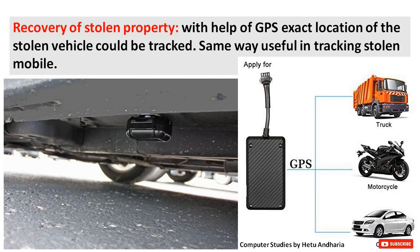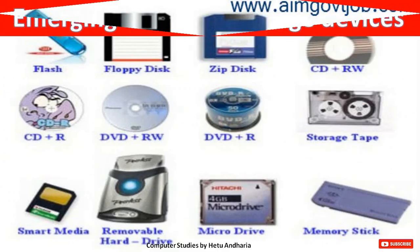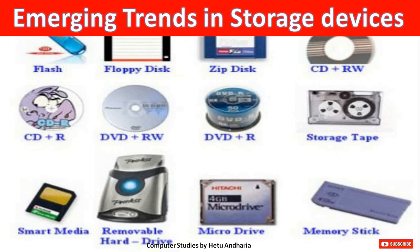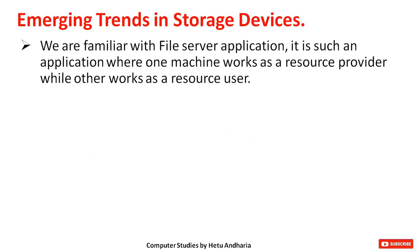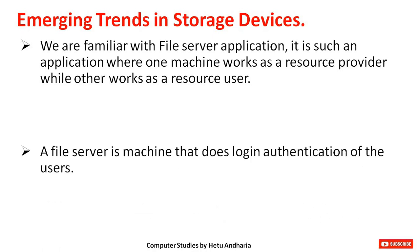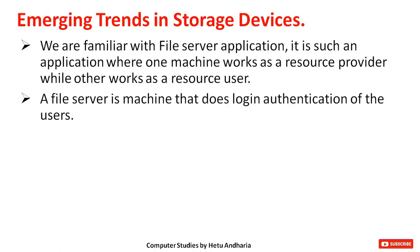Now, the next topic we are going to discuss is emerging trends in storage devices. Here you can see the photographs of different storage devices, right. Now, we are familiar with file and server application. It is such an application where one machine works as a resource provider while the other works as the resource user. A file server is a machine that does login authentication for the users.